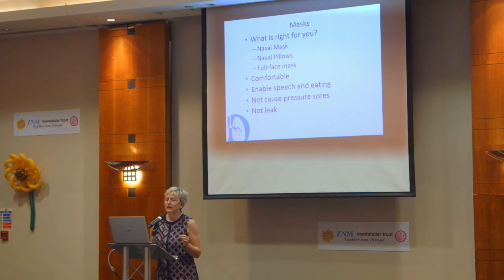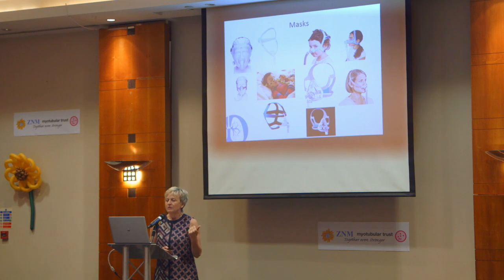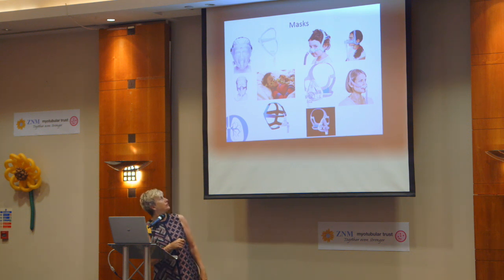And what we try to do is that if somebody has to have non-invasive ventilation during the day, we try to give them a nasal mask or nasal pillow so they actually can then communicate during the day, eat and drink if they still can. So here are some of the masks. There's full face, nasal pillows, lots of yummy things.